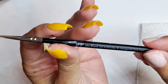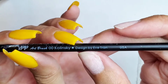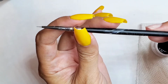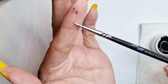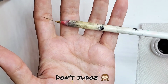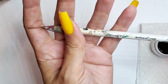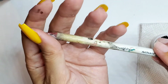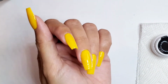This is a Kolinsky 00. I don't remember when or where I bought this, but this is really, really good for detailing and for being really precise. It's amazing. And then this one that's been with me for I don't know how long. You could tell it is busted. But it's by V Rush Pen Nail Art.com. Super good quality. So I'm going to be using those two brushes, and I'm going to do something simple.